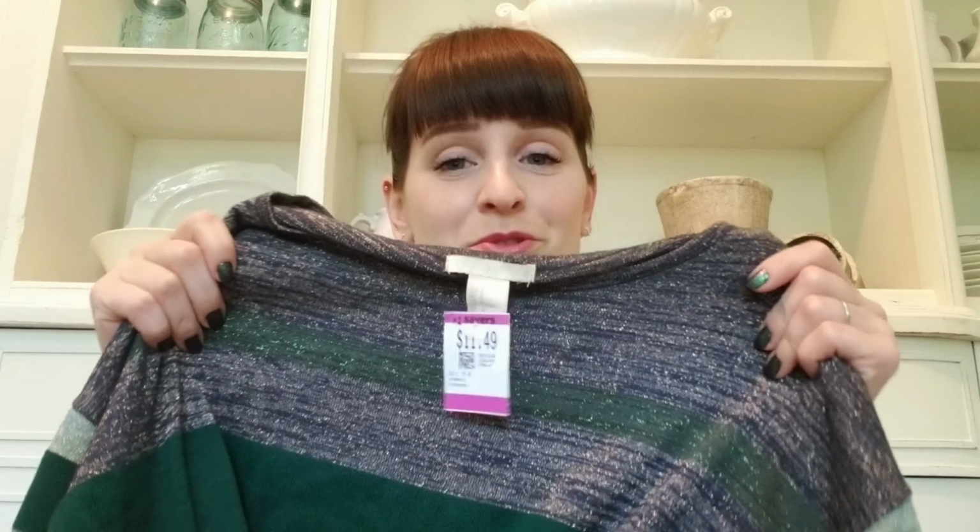So this next one I'm going to show you guys, I was really excited to find this one too. And this is an H&M dress. And it's a sweater dress in a size small, which I did not think was going to fit me because sweater dresses are usually figure hugging, and I don't want anything to be too tight, but this was perfect.